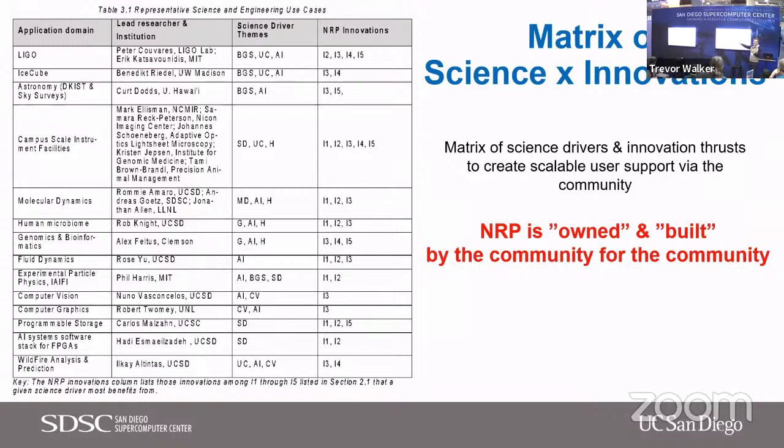The concept behind the madness of such a large number of science drivers was that we have 5 innovation thrusts, and we want this system to grow and have an opportunity to grow its user support inside the community. Therefore, we create a matrix between the innovation drivers and the science communities. Multiple science communities have interest in the same innovation driver. Therefore, they form a matrix that they can self-support and scale out to all universities anywhere in the country. That's at least the idea.